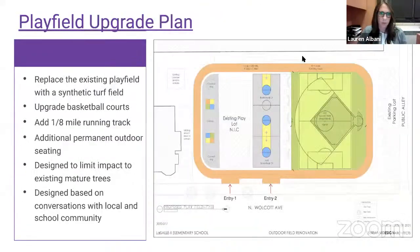And then our upgrade plan, we already have a sketch laid out. We would like to turn the existing playfield into a synthetic turf field. That would allow us to use it, obviously, all year long. Upgrade the basketball courts. The basketball courts are well loved by the community, which we love, but we'd like to be able to have a full court because right now it's 2 half courts. We would like to add this running track to go all the way around the space. This right here, you see these little half circles. Those are going to be permanent seating.